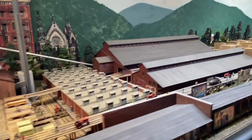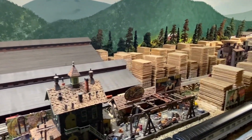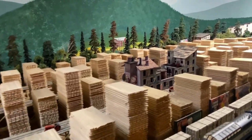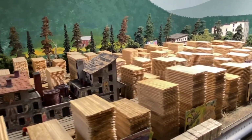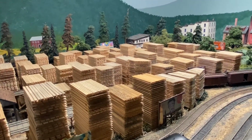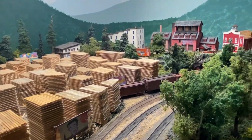I mean, really, really detailed sawmill. Just the amount of wood here waiting to be shipped out is pretty remarkable. I've had people say to me the wood stacks are unprototypically tall. And I have a book I could show you of Cass that shows boxcars being dwarfed by the stacks of lumber. I cannot believe the recklessness of it. If a thunderstorm were to come through there, all hell would break loose. But yeah, they literally dwarfed boxcars.